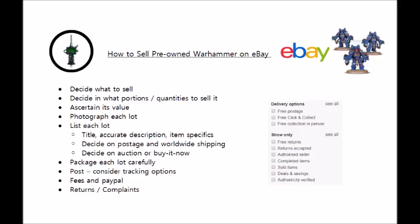Now we actually come to listing the lot. In terms of the title, make sure that it obviously includes the name of the model and any other words that a potential buyer is likely to search. For example, if we were selling our Carnifexes again, we'd want to include the word Carnifex, the word Tyranid, maybe even give a brief description of what they're armed with, such as Tyranid Carnifex armed with Venom Cannon, and that should generally do the trick. It can be helpful to include multiple names in the title, say for Imperial Guard Infantry.